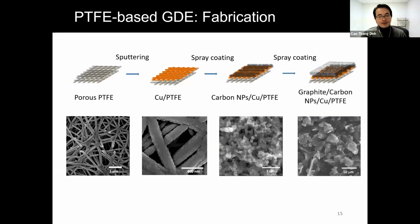To develop those electrodes, we start with the PTFE membrane here. In the SEM, you will see that the pores are around 300 nanometers to about 1 micron. And then we sputter the copper on top of it. We use a spray coating to coat the carbon nanoparticles and then the graphite on top. So it's multiple steps.